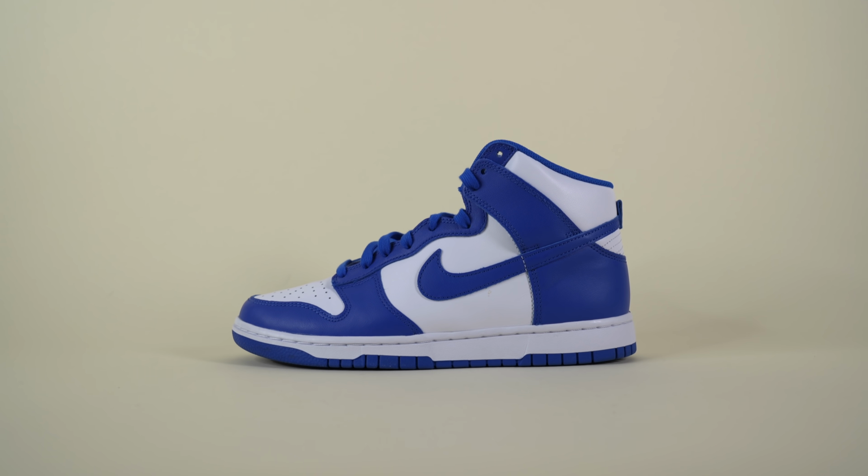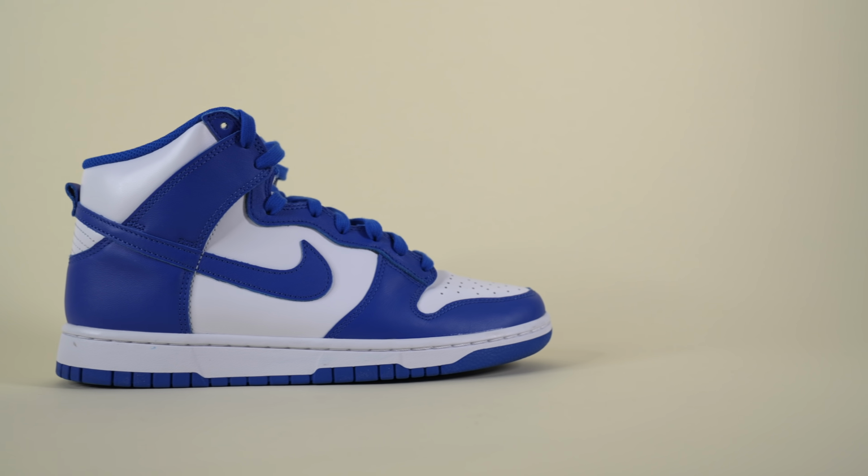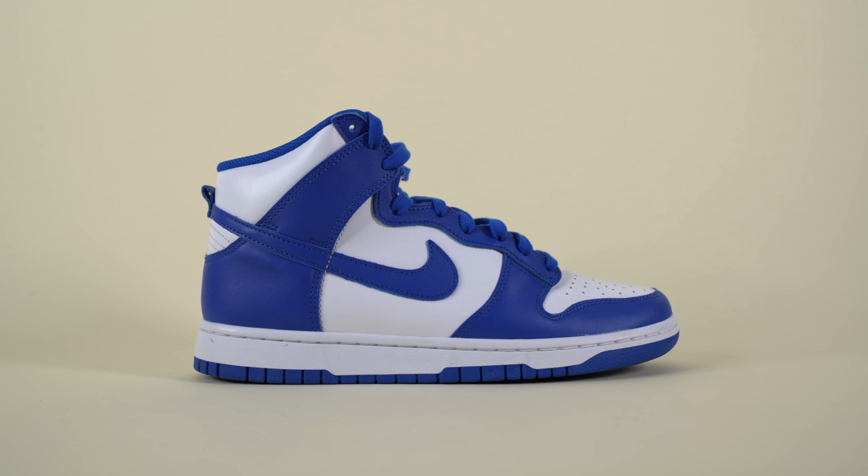I'm actually really stoked on these sneakers, and honestly, the more I look at them, the more likely it is that I'm just going to buy these off myself. So, stoked to have these back in the collection. Those just came back in today.